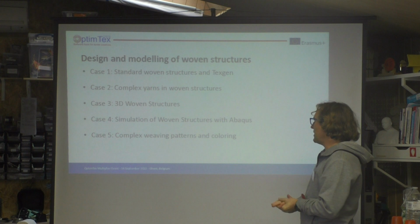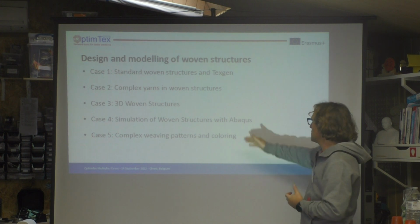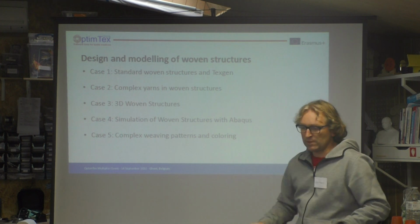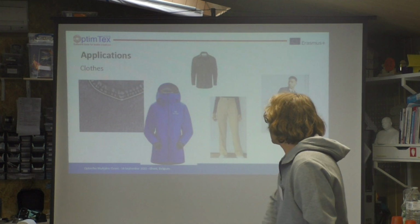Abaqus is for simulation of woven structures or other structures, but woven structures is more complex. And we also have a section on complex weaving patterns. I think that this still comes.